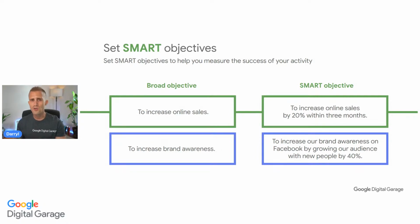Now, if I spoke about goals, I could speak about it for days. If your goal is to increase brand awareness, I'll always ask, where do you want to increase that brand awareness? What platform? And by how much do you want to increase that by? So increase your online brand awareness with Facebook by growing your audience with new people by 40%. It is so much more specific.